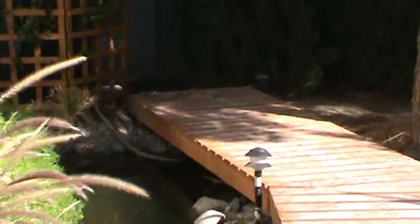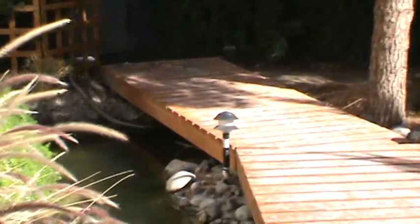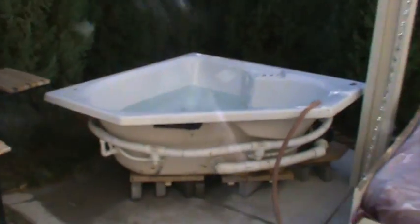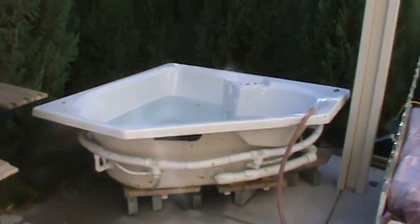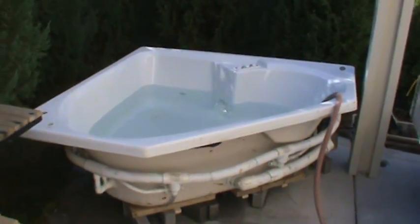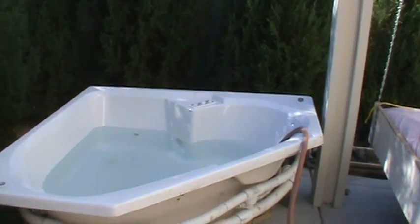The latest addition, however, via a friend of mine who was doing some remodeling, gave me a very good deal on a little 2-person jacuzzi. So I've started working on that, and you can see the plumbing underneath. I shored it up. It's an indoor jacuzzi, but I'm going to give it a test run today.